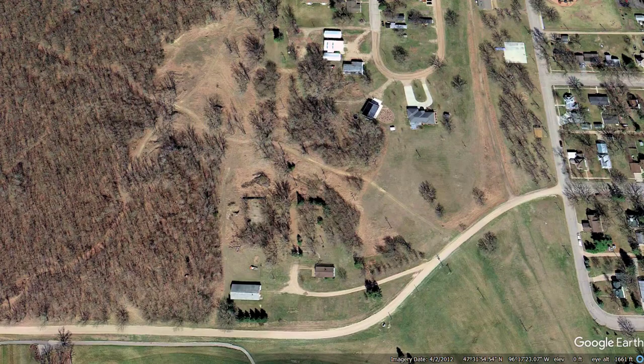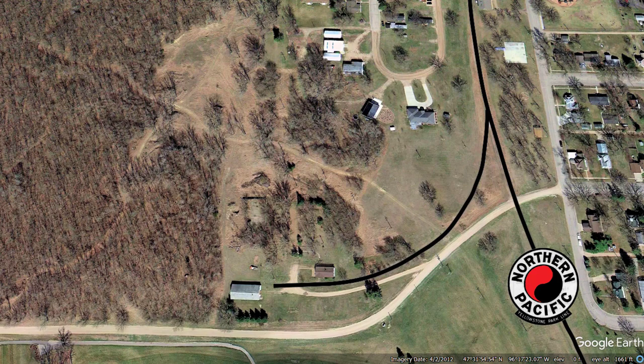This is a Google Earth image from 2012, which is much like it looked in 2010. The Sand Hill River golf course is just across the road to the south. The Northern Pacific Railroad used to have a line through the Fertile area, and a spur led to the old Brickyard. These are long since gone.